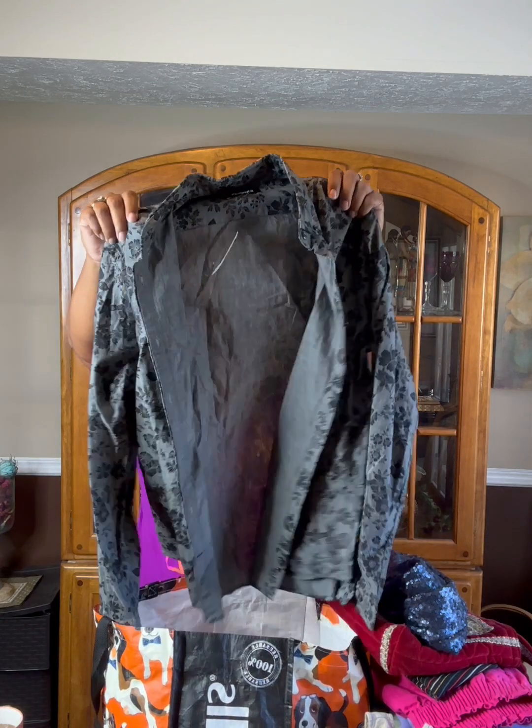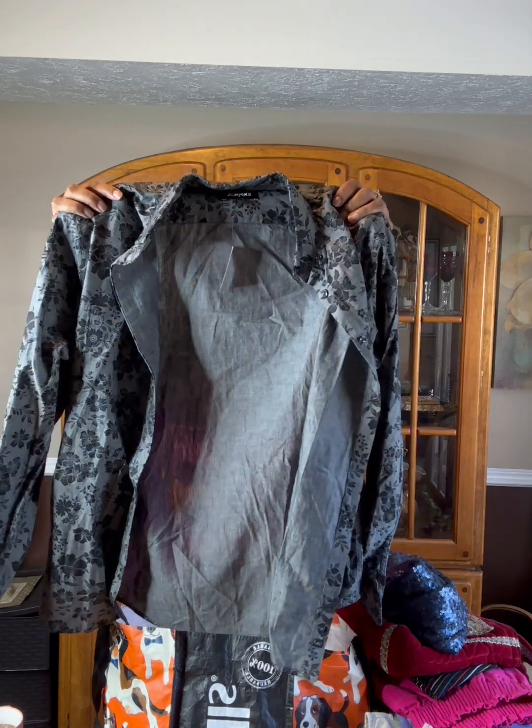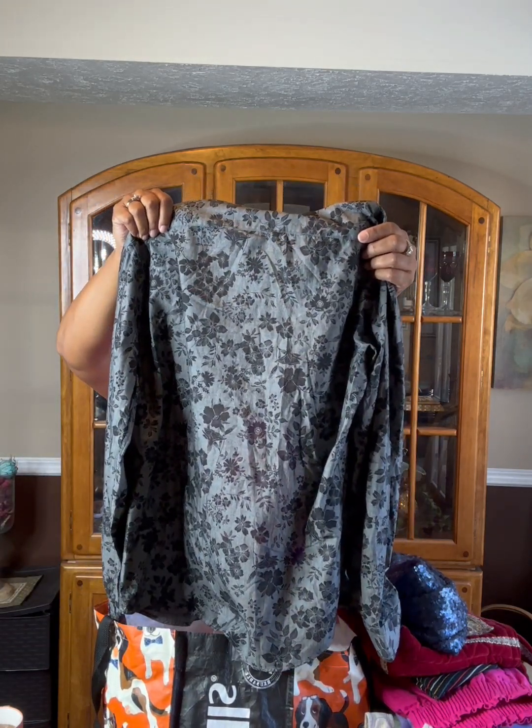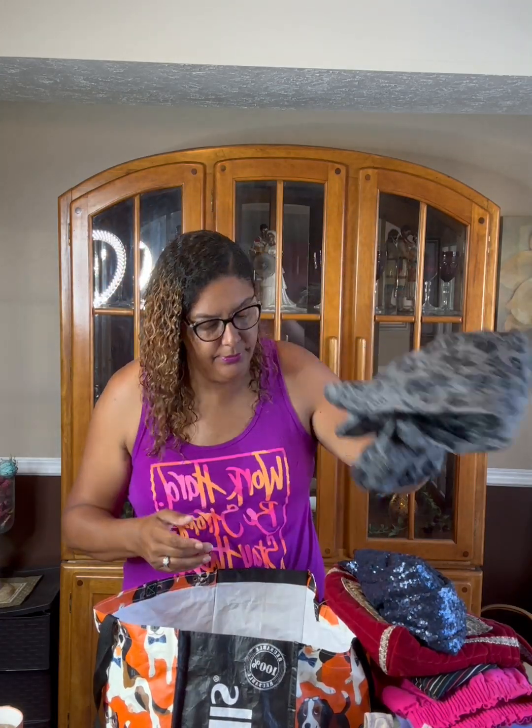So next is another Express shirt for men. This one's like a chambray gray with black flowers, and it is brand new. Was originally $54. And as you can see, I try to pick up brand new and pre-owned things when I source. That way, people that are only looking for things that are brand new and they come to your store, they'll have some things to choose from, and then maybe they'll find something pre-owned while they're there.